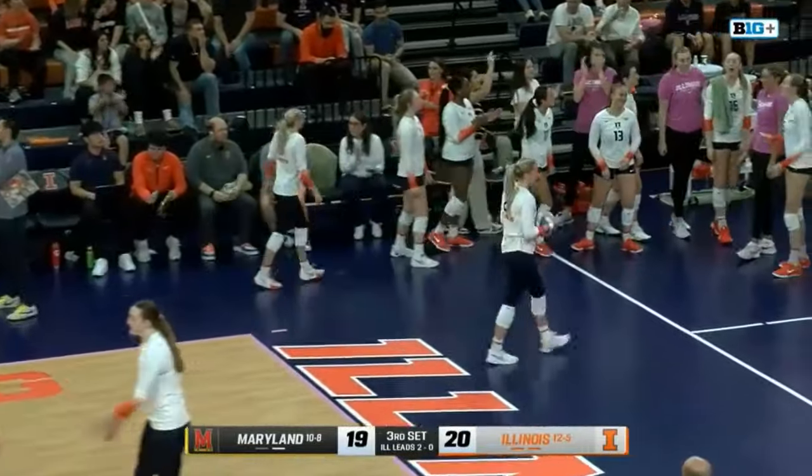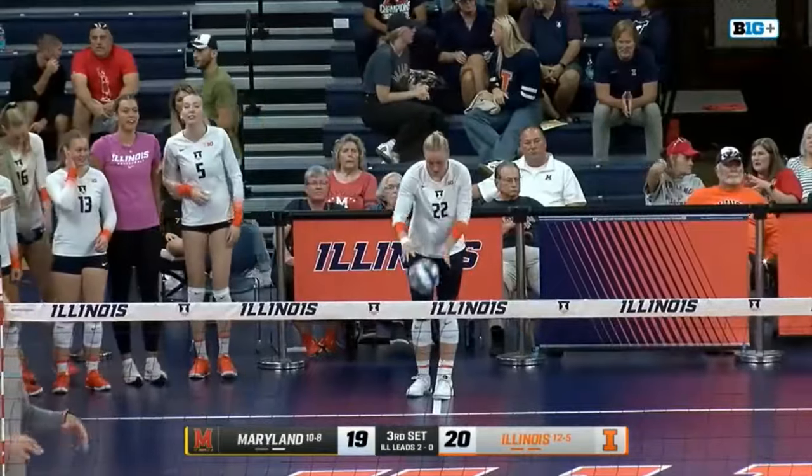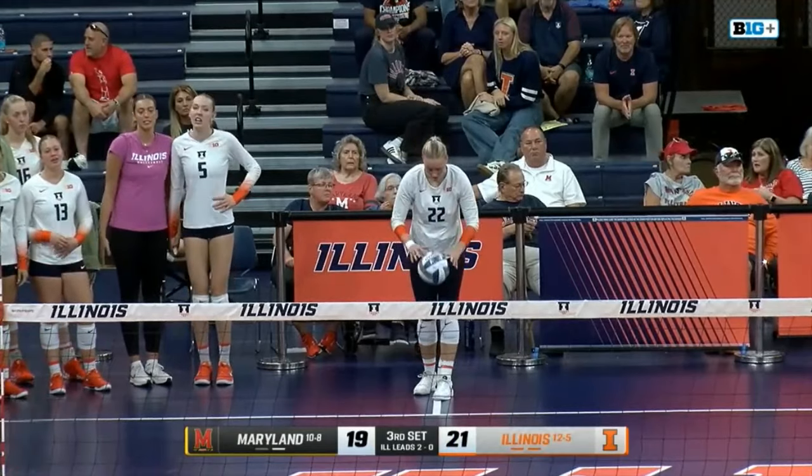Trying to tap it over was Russ, and that'll be another point for Illinois. So Illinois comes back in the third set. We have a lead change, and much of that is thanks to Brooke Mosier and her efforts at the service line.